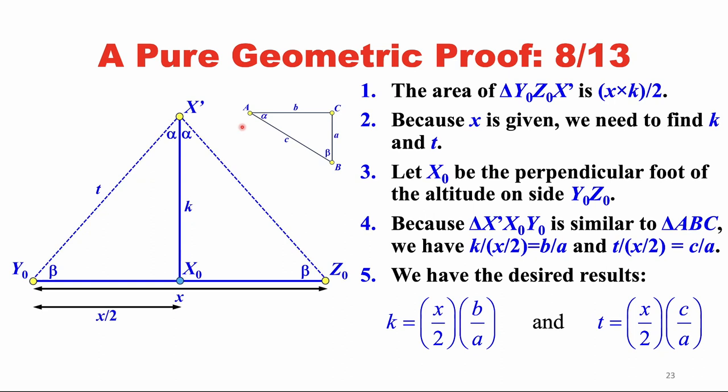The area of x prime y0z0 is x multiplied by k, the length of the altitude on the side y0z0, divided by 2. Because x is given, what we need to find is k, and later we use t, so let's do them together. Let x0 be the perpendicular foot from x prime to y0z0. Now, x prime x0 y0 is similar to this triangle. So k over x over 2 is equal to b over a. By the same reason, t over x over 2 is equal to c over a. Therefore, k is this, t is this.